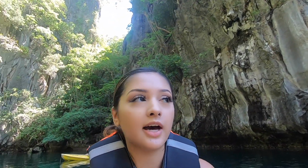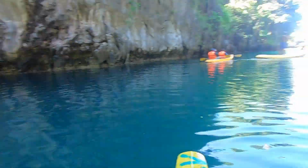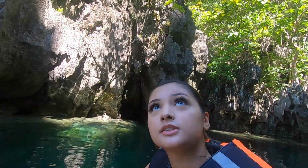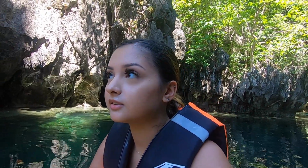Can you believe that this whole entire thing that I'm showing you right now was literally under like a little crevice in the cave and that they found this? I think that's crazy. Cause this isn't out in the open, you can't take a boat in here. You literally have to take a little kayak under the rock to find it. So, pretty cool.